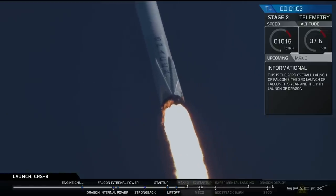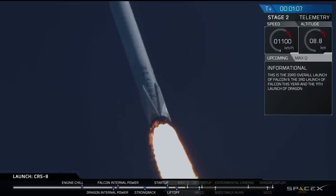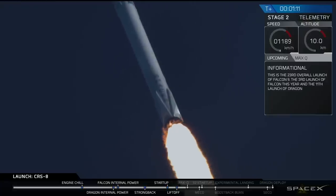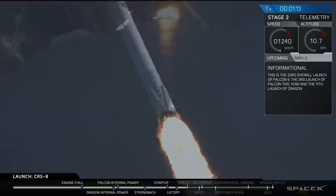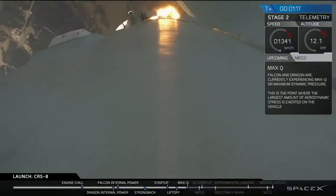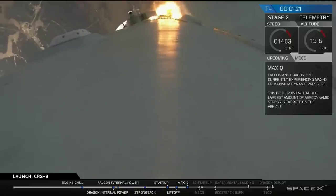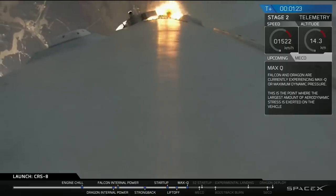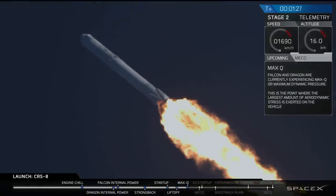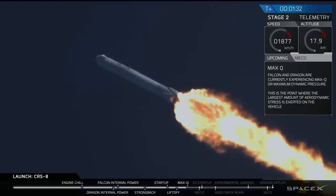Falcon 9 is on its way to delivering the Dragon spacecraft to the International Space Station for its 8th Commercial Resupply Services mission. We are about to cross through Max Q. It's maximum aerodynamic pressure. It's one of the highest stress states on the rocket. Keep in mind, you're looking at a 70-meter tall rocket. It's about the equivalent of a 25-story building going to space.